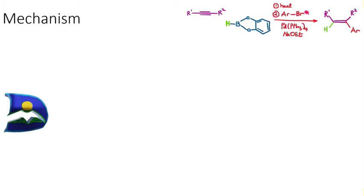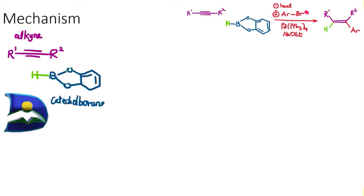So let's look at the big mechanism step in here and look at how the arrow pushing is facilitated to the creation of our final product. So in here we have our alkyne, and this alkyne is actually going to be reacting in the presence of our catecholborane, and this is going to be reacting in the presence of heat by performing the first step always in Suzuki reaction, which is called the hydroboration. We actually have the loss of our first pi bond, forming a sigma bond between the carbon and that of the boron, and then the next is the cleavage of the boron hydrogen bond to form a sigma bond between the hydrogen and that of that carbon.